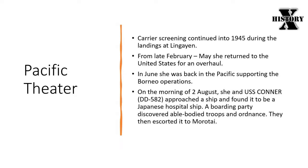In August, she and another destroyer, the Cooner, approached a ship. They had actually been tracking the ship during the nighttime. And then they discovered it was actually a Japanese hospital ship. They sent a boarding party on over. And while it was a hospital ship, they discovered able-bodied troops as well as a stash of ordnance. So they took everyone prisoner and escorted it back to Moratai.